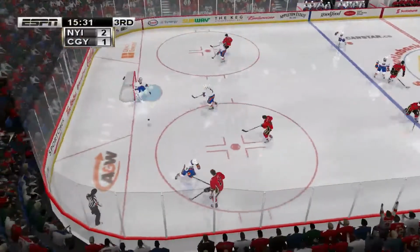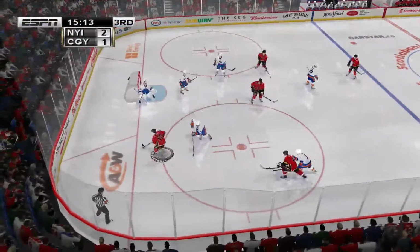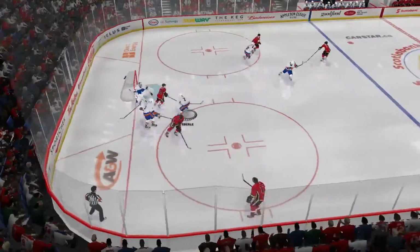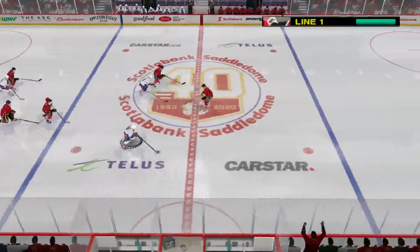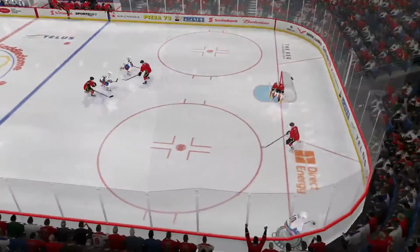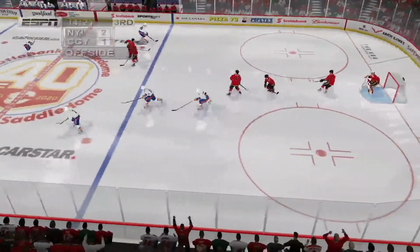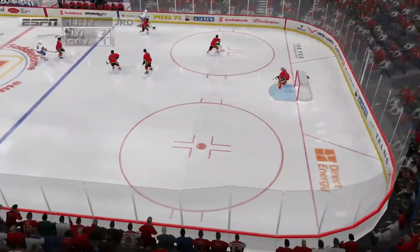Along the boards. Legs hang. Anderson, quick pass up. Mangiapane shoots. Eberle with the puck out over the blue line. Working along the perimeter. Nelson goes to the backhand. Mayfield jumps on the loose puck. Into the attacking zone.